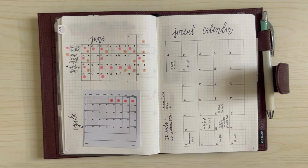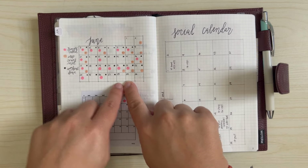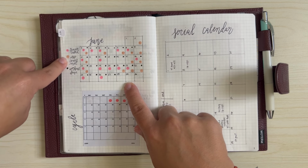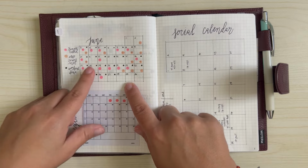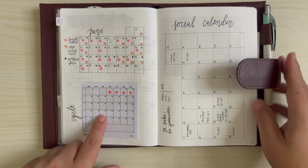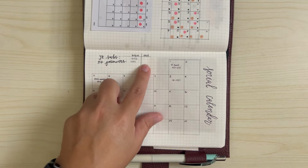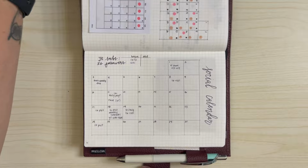This next page had all my calendars and trackers. This was kind of like my health tracker. The pink indicated if I closed my rings. The brown dot indicates if my step count was met, and then the black dot in the corners indicates that I did a workout. Let me give you guys a closer look at that. This is my cycle tracker, and then this one here is my social media tracker. Again, not done, which is why June is not done, which is why the ending counts have not been put in.